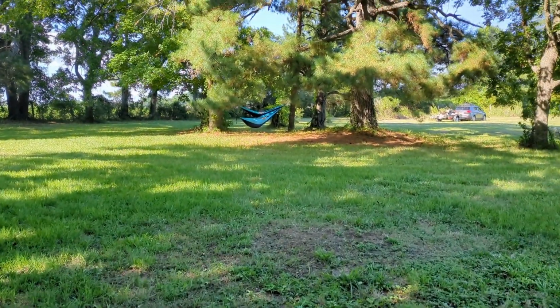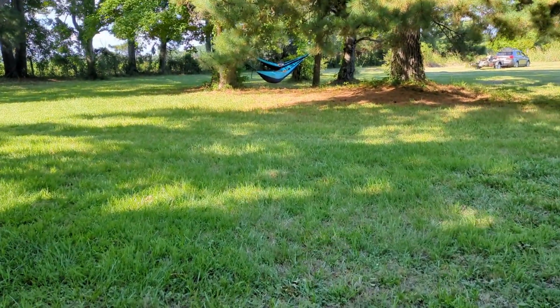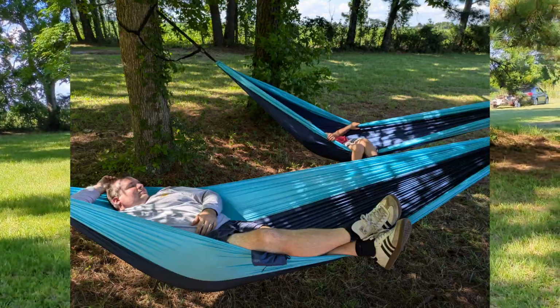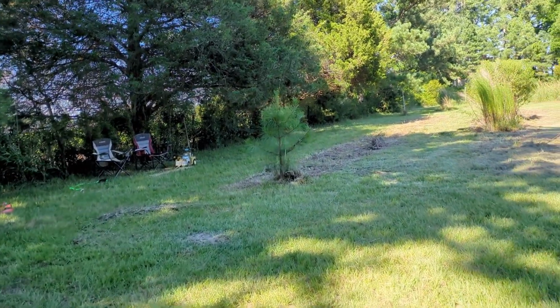I was just going to show you these two hammocks hanging in the trees that my son put up, and then I realized those hammocks are populated. My son and my grandson are resting after a lot of hard work. So here's the work that was done today.